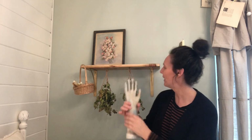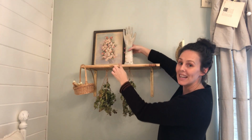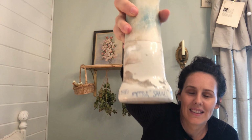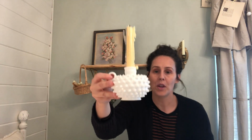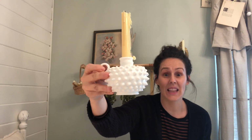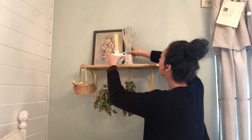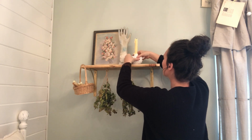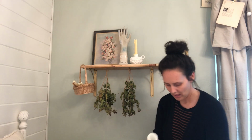I love it. Let's put him right here, and we'll put it where you can see the extra small. I'm going to show you guys the extra small. So cute, huh? Beautiful vintage candle holder for 50 cents. I love it. You keep bumping that thing. I got all of these for 25 cents each.